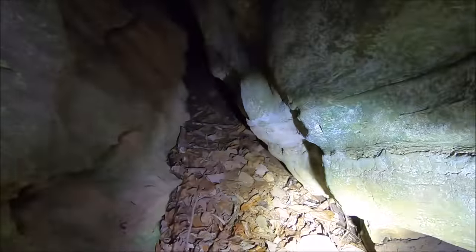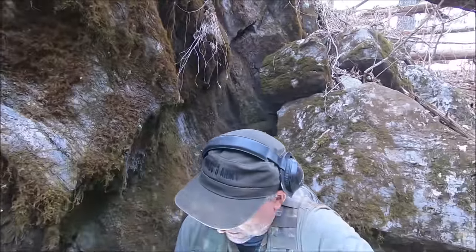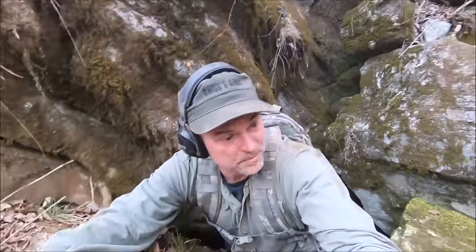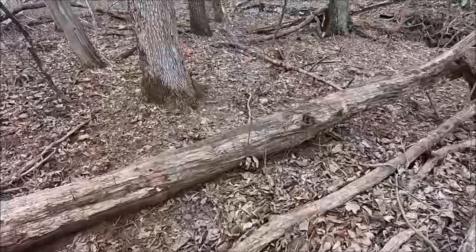Well, that didn't go very far. Not far at all, does it? That is a giant snake. Alright. So lazy. Didn't even take my pack off. No more crawling in them. We're just looking at them from up top. Cow trail over here. Ooh.